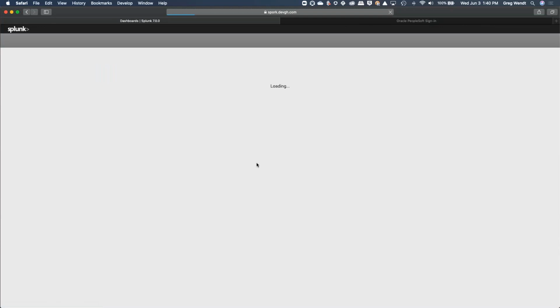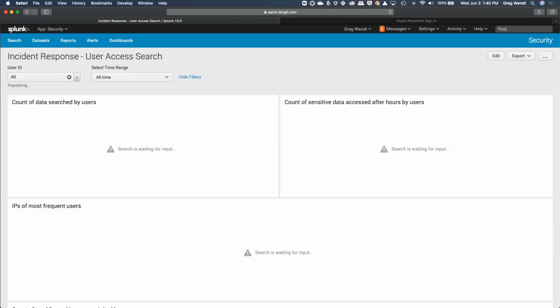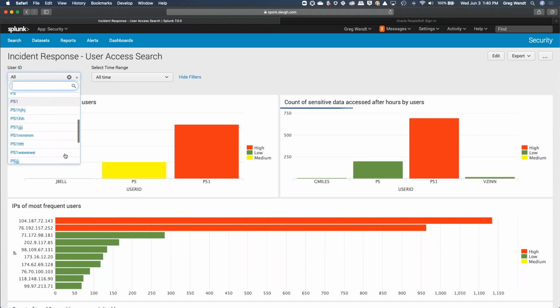If we go back to the dashboards, incident response is another challenge. Kind of talked about that earlier with phishing attacks. So what if I want to search by an individual user ID? What did this user do in the system?